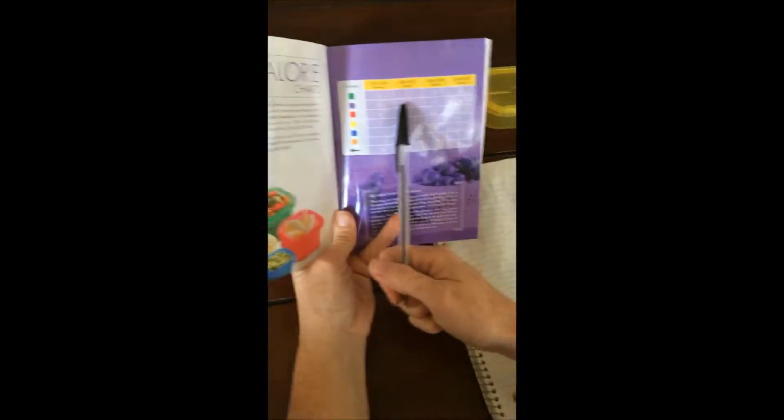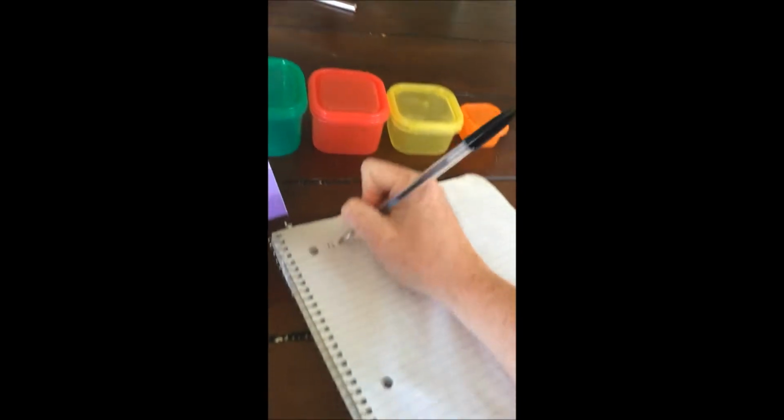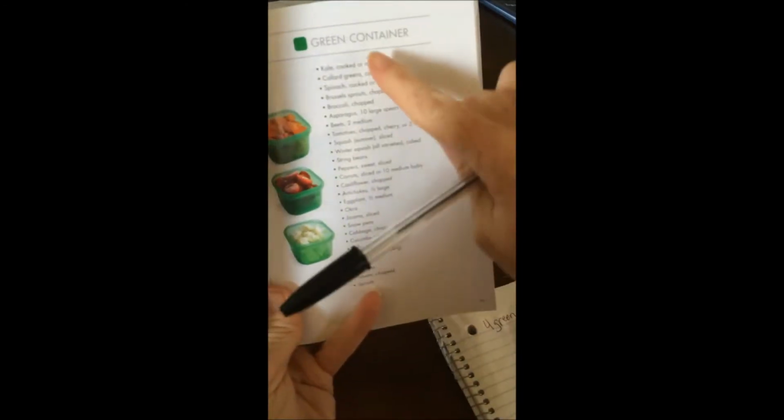So first off, what you need is a notebook, a pen, and your 21-day fix book. That's what you start off with, okay? We're going to open up this book and see which bracket you fall under. Let's say you fit under the 1,500 to 1,799 calorie category. You have 4 green containers, so write down 4 green. Then we go to the page of the green container, which tells you all the foods that you can put into the green container. So we're going to list them.